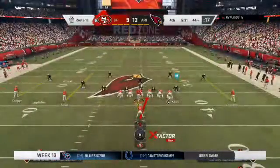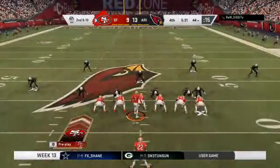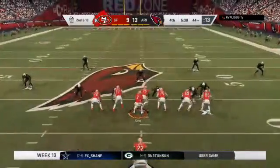So after the incompletion on first, now 2nd and 10. Let's go. Tighten up.